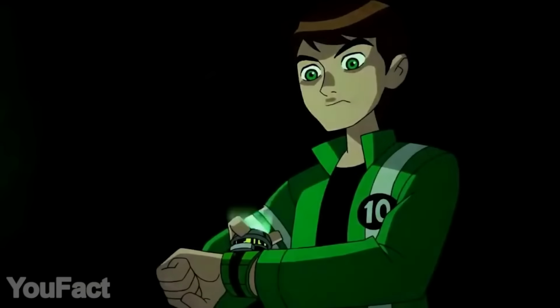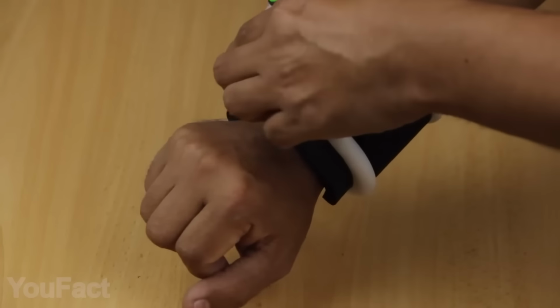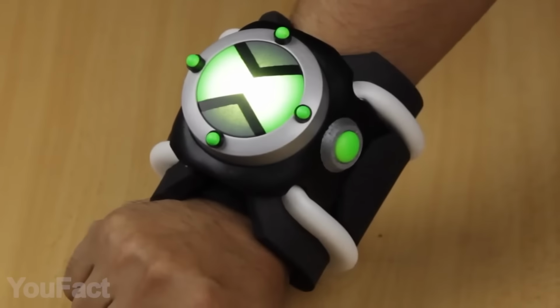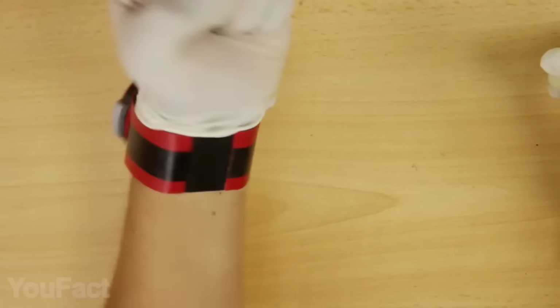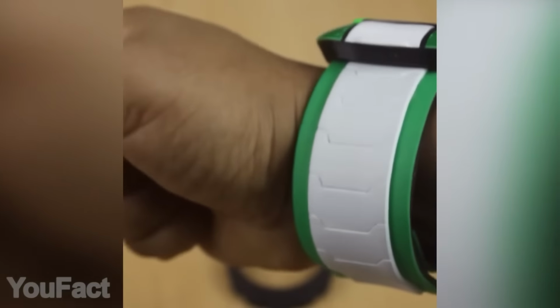Every Ben 10 fan will immediately recognize the Omnitrix. Well, this one won't transform your DNA, but it still emits that green light when you push the button. Just don't forget to insert the batteries beforehand. There are several color options and straps to choose from. It may be either EVA foam or polyurethane plastic or just nylon.